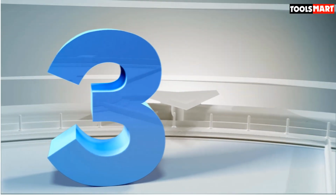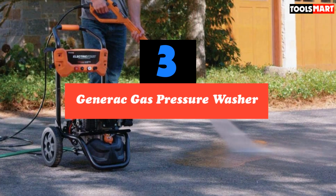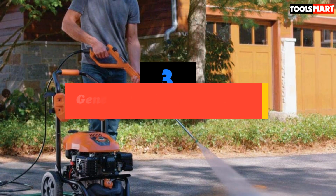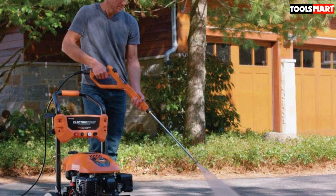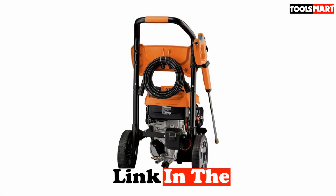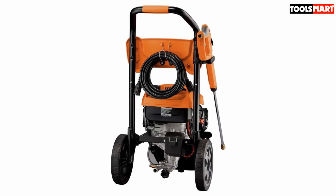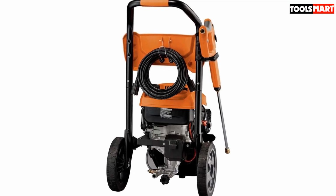The steel frame construction should ensure long-term reliability. The 3rd product on our list is the Generac Gas Pressure Washer. If you're looking for simplicity in your machine, the Generac Gas Pressure Washer has it in spades. One push-touch start gets the engine roaring immediately, and the lithium-ion battery plus charger further enhance usability. There's also a power dial spray gun, which you can adjust to find the desired pressure, demonstrating superb versatility that both casual users and professionals find desirable.